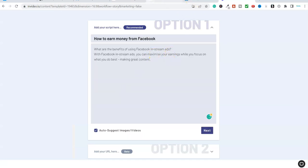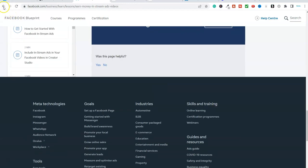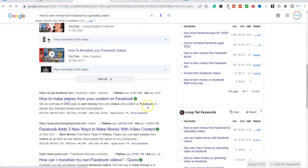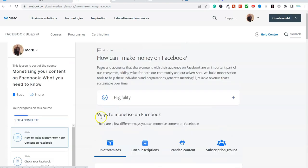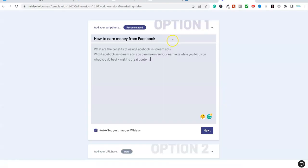So what are the benefits of using this? Get one more, come down here, let's go get another one. Let's go back. Come down here, how to make money from your content on Facebook. Ways to monetize, and all I'm doing here is, again, I'm just doing this really quickly for the video. I'm going to paste that into here. In fact, let me cut that. I'm going to paste that up here, like so.